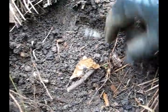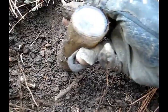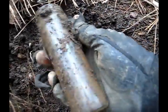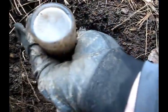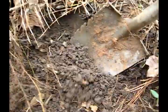Now I got something else poking out right there. Looks like another one of those tall bottles. Yep, it is. I don't know what those were. Let me know if you guys know what that bottle had in it. It's interesting. Complete. Little bottles. More little bottles. It's a little bottle day. Little bottle.